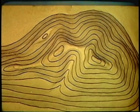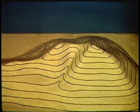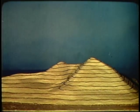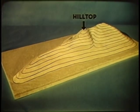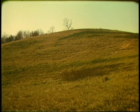There are other topographic features, both natural and man-made, which can be identified by contour lines. Closed lines, for example, represent a hill. By studying the shape of these lines, you can readily visualize the actual hill they depict.